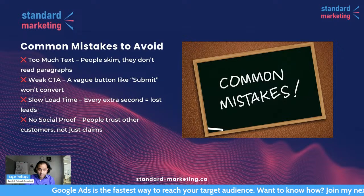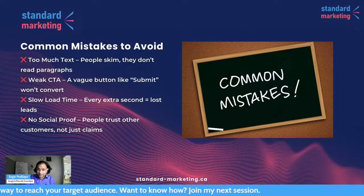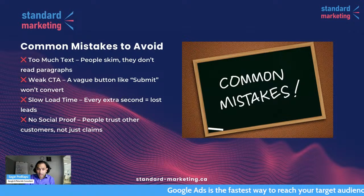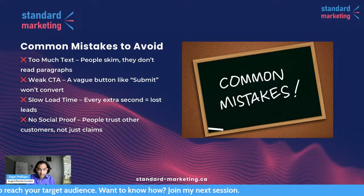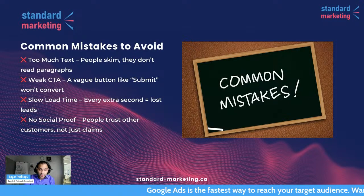Slow load time, already talked about it. No social proof. I've seen businesses fail to get reviews and fail to use those testimonials. So don't do that. Don't be that business who doesn't use the social proof. Always use social proof. That's your work, your talent, your skill, and people are truly appreciating it. Why not show it to everybody else? So next time, don't forget to ask for a review, and don't forget to show that review to the public.